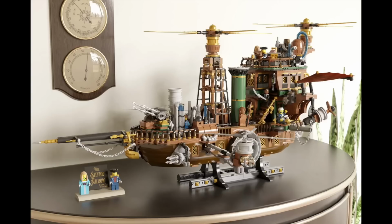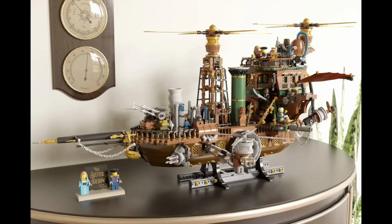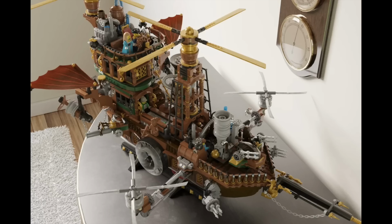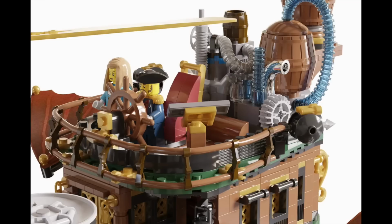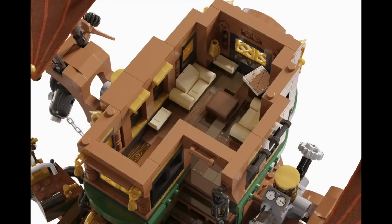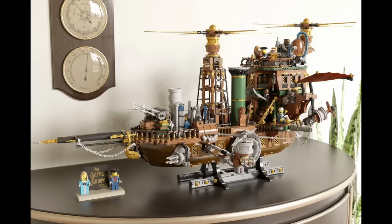And in more LEGO Ideas news, there were 2 more projects that had 10,000 supporters this week. First up, we've got Motorized Steampunk Skyship. This original concept depicts the ship the Silver Arrow as it looks to discover new civilizations and treasures. The designers did a really nice job rendering the ship into a very unique display piece, and this sort of steampunk airship aesthetic is really striking. And on the whole, I think this would make a pretty fun set if chosen.